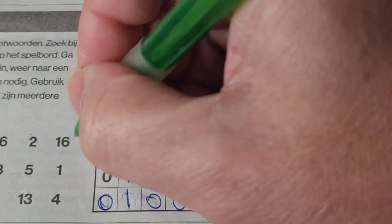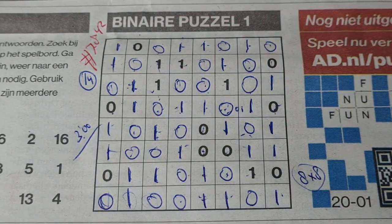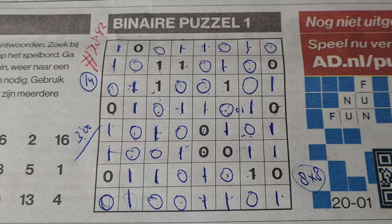Finish. 3 minutes. Alright. Solve it again without comparing. And I like this one. Yes, I really do. Do you think so?